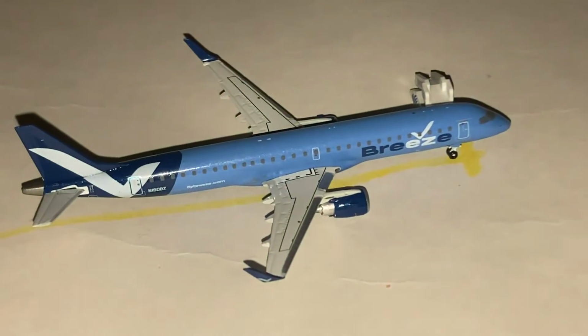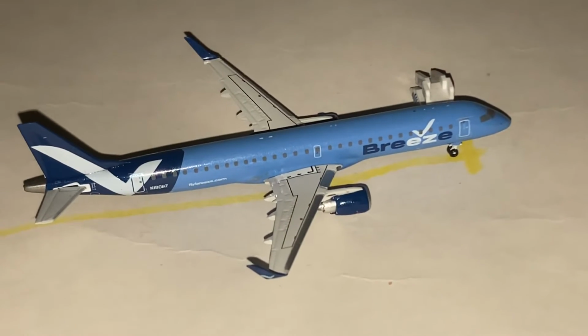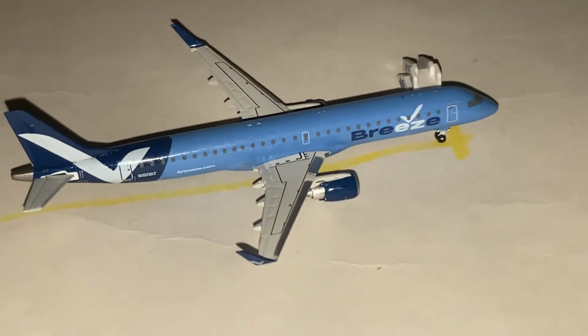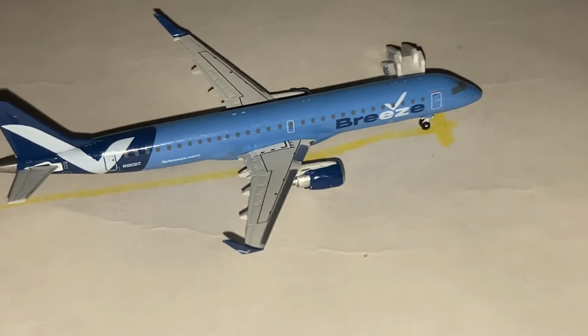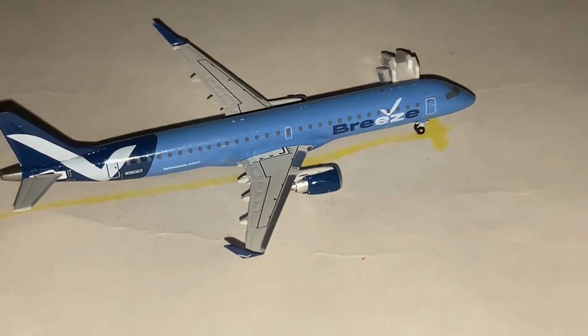And of course, here is the charter. It is a Breeze Airways E190. This is an E195, but the actual charter was an E190. Came in from Colorado Springs. I don't know what that charter is, but really awesome to see a charter here for Breeze Airways.